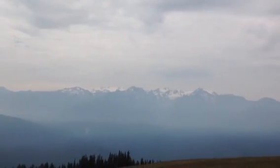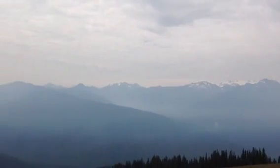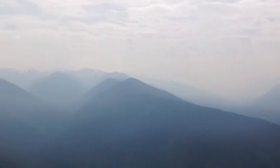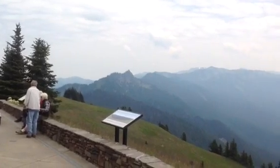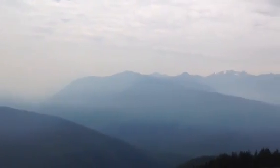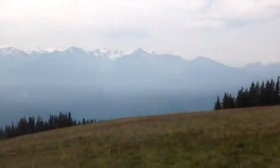And this is Mount Olympus right over there. And there's a fire south of us that's just obliterated the view. But I'm not going to complain. Just glad to be here. It's a pretty country. We're up about 8,000 feet, I think. Olympic National Park in Washington.